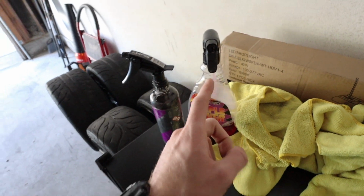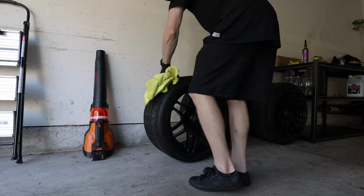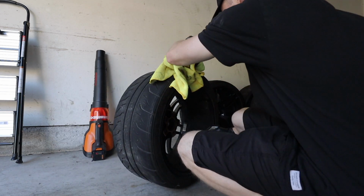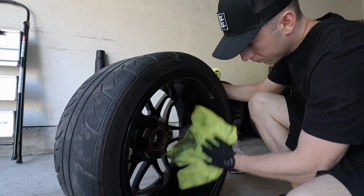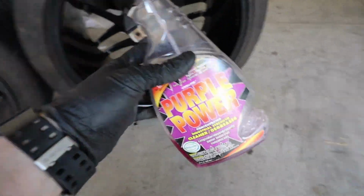We have microfiber towels, some degreaser, some Iron X, and some gloves, and some filthy wheels. Dang, what a difference. Before and here's after. Honestly, this stuff really didn't have much of a fight against that caked on grease.